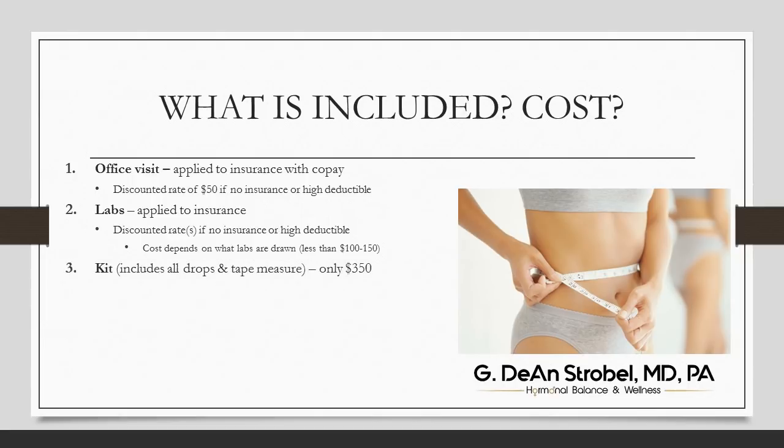The kit includes the pink bottle and blue bottle that you're going to need for the whole program, as well as a tape measure, and that's only $350. It's sold for $600 to $800 in a lot of other places.